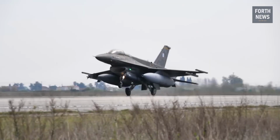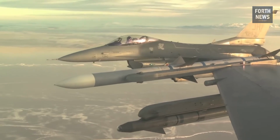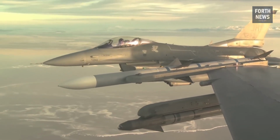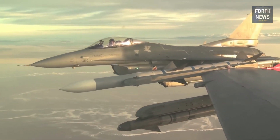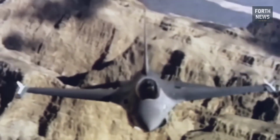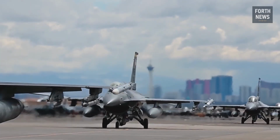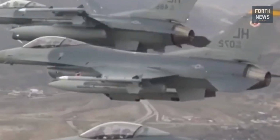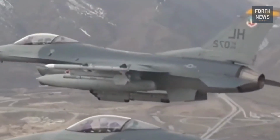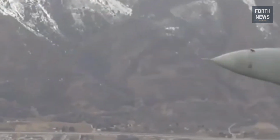The F-16A has been a key player in various NATO operations, reinforcing the importance of interoperability among allied forces. As a common platform among many NATO countries, the F-16A fosters collaboration and joint training exercises, enhancing collective defense capabilities. This shared operational experience has strengthened alliances and improved the readiness of member nations.